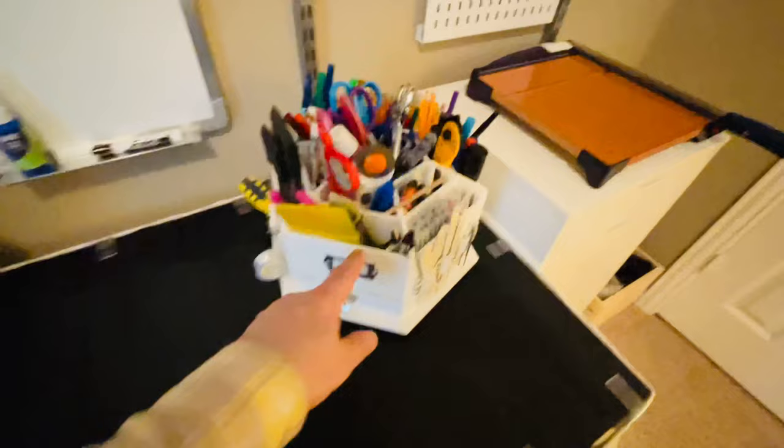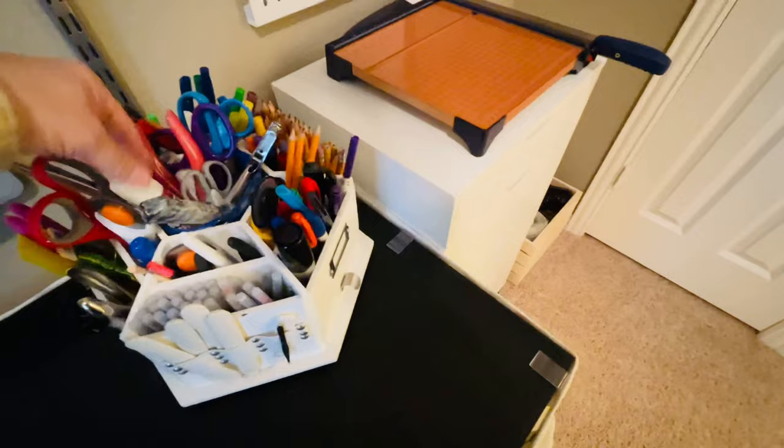But once again, bone folders, super important to have. I just have a whole bunch. I do need to organize this better, though. Craft glue, you know, different glue sticks. These are great for cutting wood.